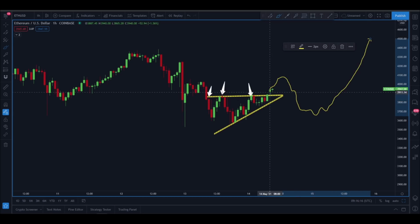So that's why, guys, please be careful and don't over leverage yourself. This could be a stop hunt and then again a price movement in this manner. So please be careful and use proper risk management. These are some of the scenarios I thought of sharing with you in today's episode.